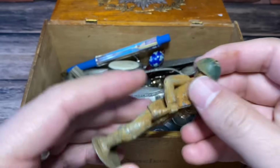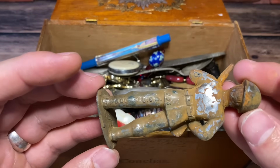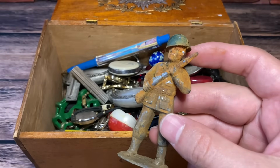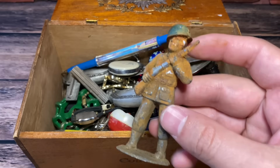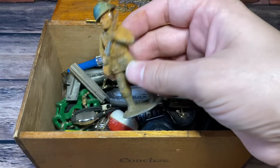You also got this little metal toy soldier, and this is made in USA. There's a few different makers of these. I think this might be Barclay, or is it called Manoil? I think this is maybe Barclay, but this is definitely World War II era. A little boy would be playing with this.